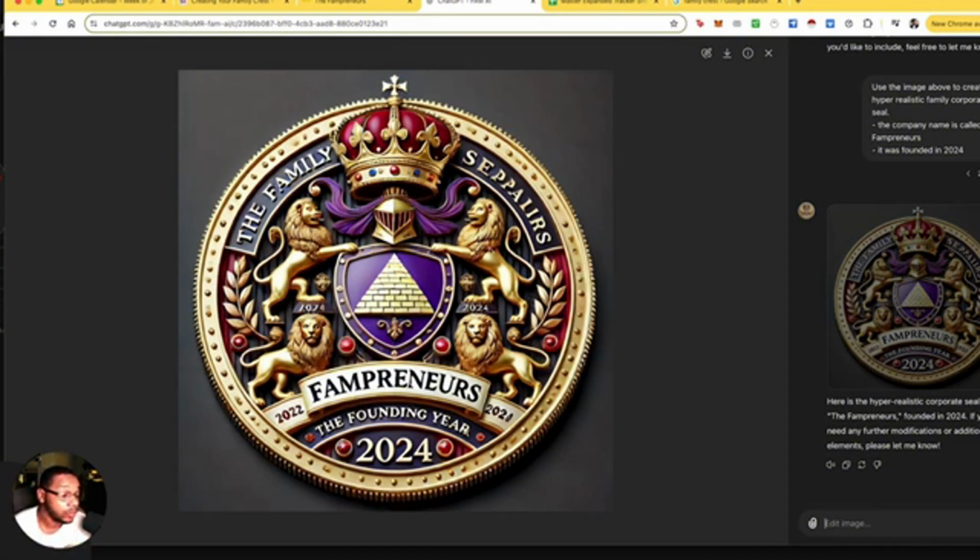Okay, so this is what a family seal looks like. All I did is convert the family crest into a family corporate seal. It told me the year it was founded, even though it gave me a different year. I see 2022, 2021. I don't even know why I did that. I'm guessing this was supposed to be a name, but we didn't give it a name, of course. But this is a seal.